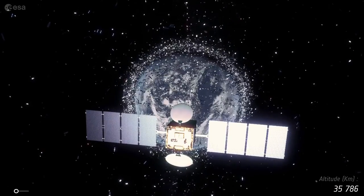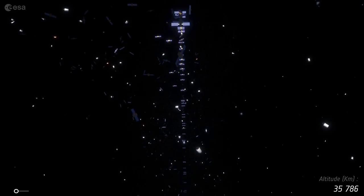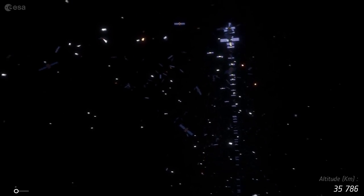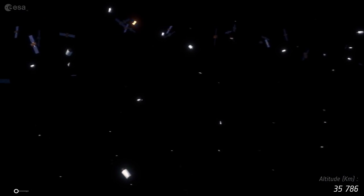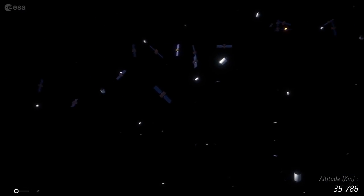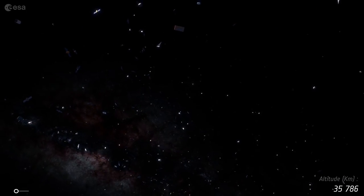Defunct spacecraft in geostationary orbit can drift and endanger satellites in their vicinity. This is why experts recommend to retire these objects at least 300 kilometers higher to a so-called graveyard orbit. With a successful lift, they should no longer interfere with the geostationary orbit. But can this be guaranteed for all times?